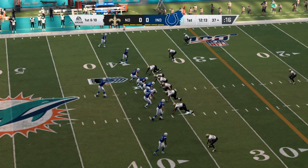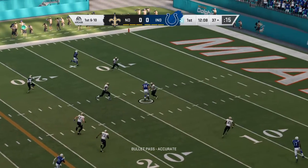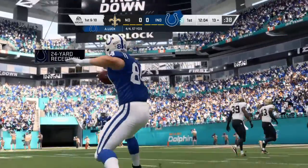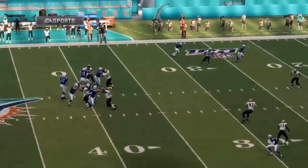Very methodical here on this first drive. Yeah, so many teams talk about that fast start. We're actually seeing it happen right here in front of us. But now the question: can they cap it off by putting the ball in the end zone? That one goes for 24 yards. How about the start throwing the football? 4 for 4 on this opening drive.